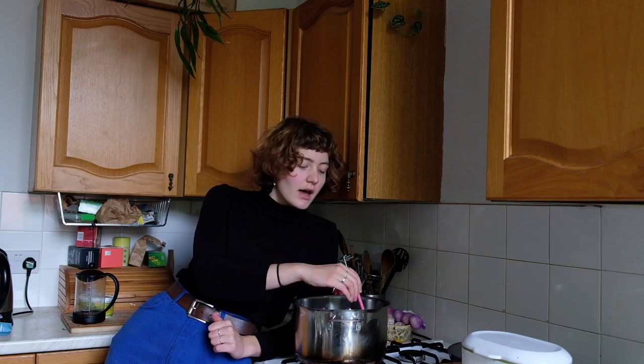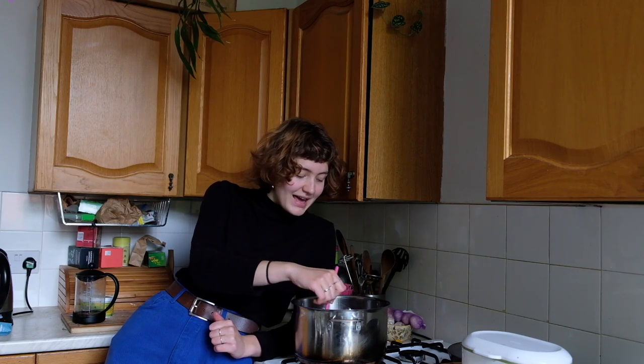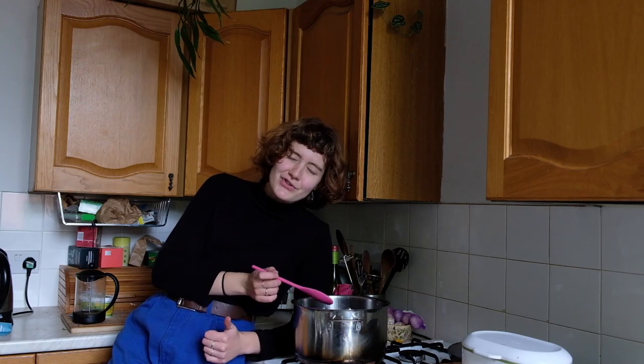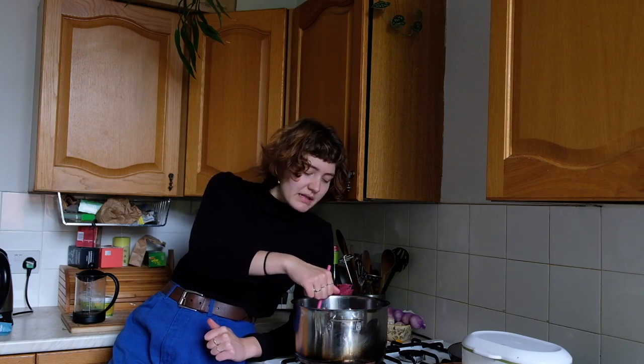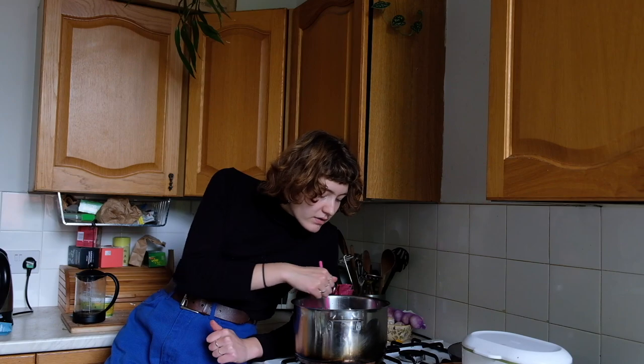Making this rowan jelly, finishing this rowan jelly. I have been doing this over a few days because it just takes a really long time, especially the dripping part, because if you don't want it to be cloudy, which is okay, I think it's kind of an aesthetic thing, but also it tastes a little less strong if you make it more clear. And yeah, so it's just been literally like a week or something. Wow, it smells real good.